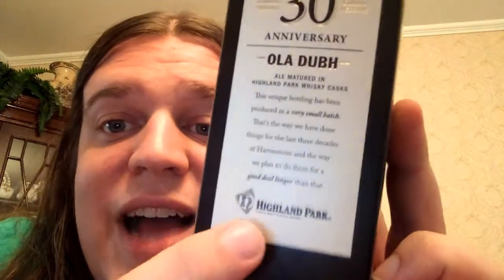This unique bottling has been produced in a very small batch. That's the way we have done things for the last 3 decades at Harviestoun, and the way we plan to do them for a good deal longer than that. And then it even says Highland Park right down there at the bottom. I'm going to go ahead and read everything on this one since it's so special.